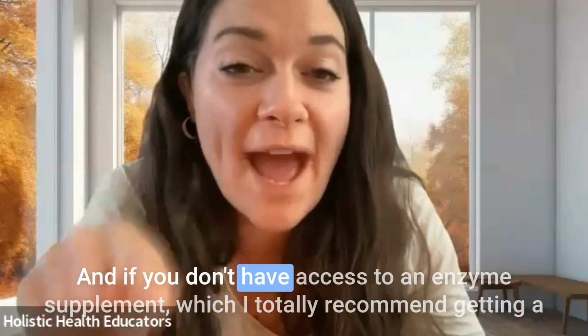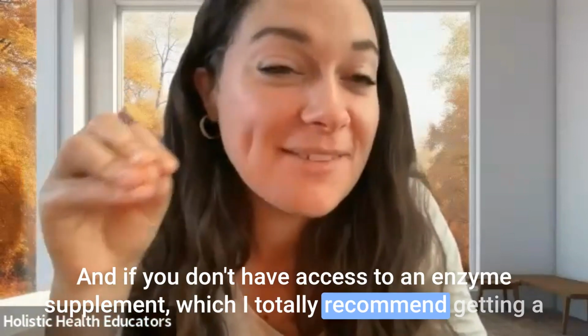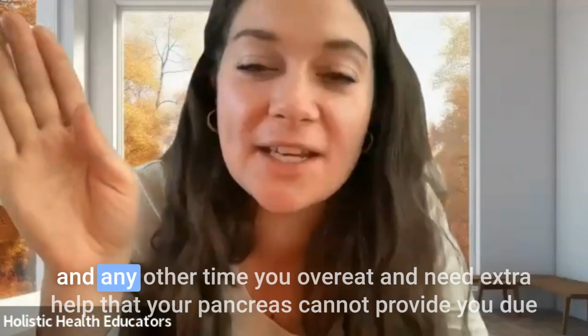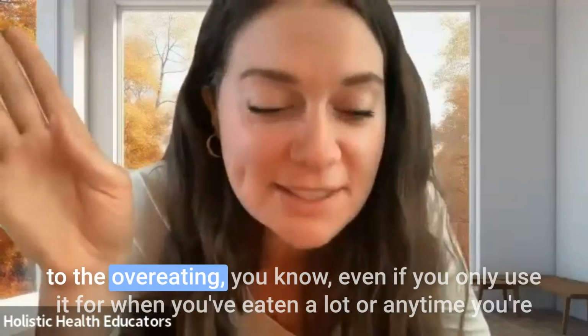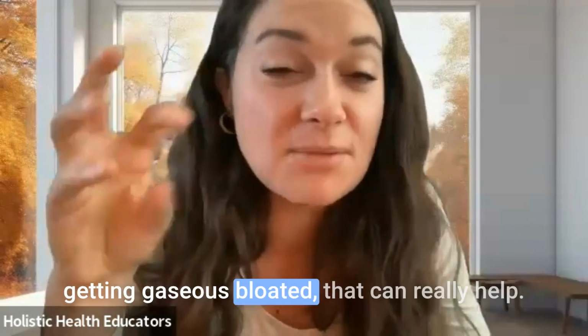And if you don't have access to an enzyme supplement, which I totally recommend getting a bottle of, even if you only use it on Thanksgiving and Christmas and Easter and any other time you overeat and need extra help that your pancreas cannot provide due to the overeating. Even if you only use it when you've eaten a lot or anytime you're getting gassy and bloated, that can really help.